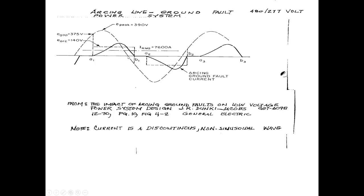When my sine wave goes through zero for voltage, because the current lags voltage by approximately 90 degrees, I still have an arc. But when I get to this point, the arc goes out because the voltage is not high enough to sustain it. And then I get the same thing on the other side. The voltage gets to about 375, the current starts again. And so you have this very on and off type situation with an arcing current. And I'll show you why this is such a problem.